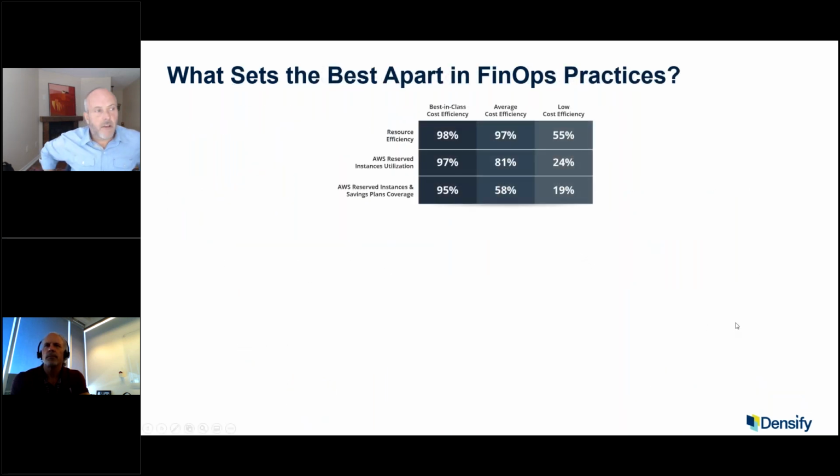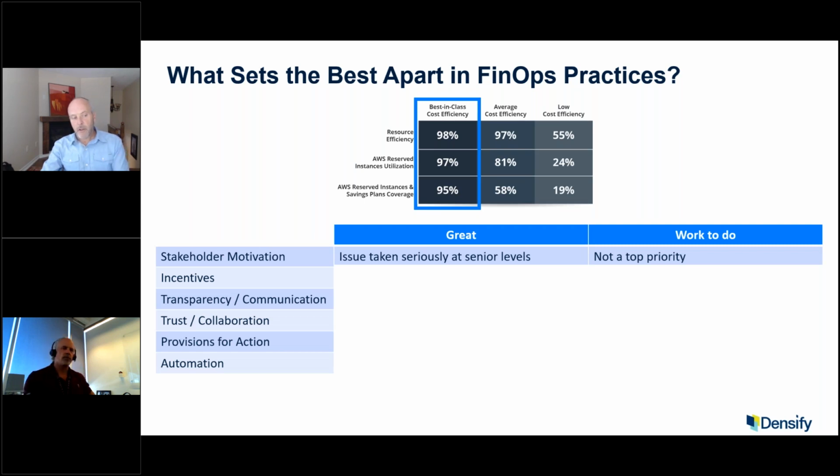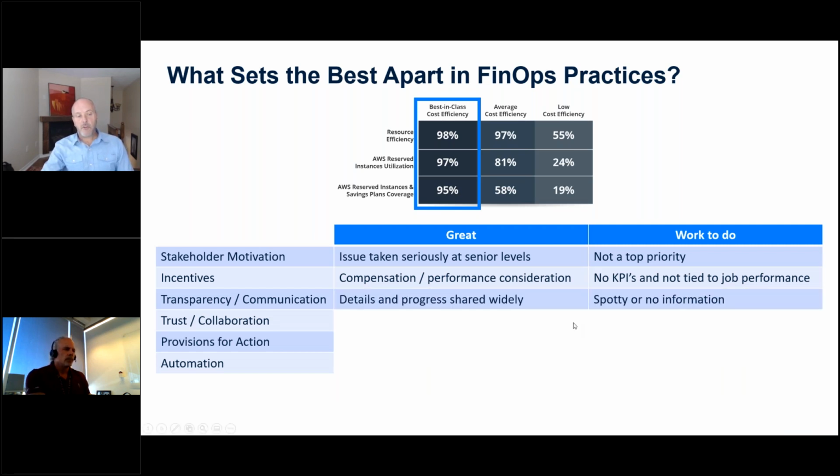So if we look at what sets the best apart in FinOps practices, and we look at a bunch of the elements that we see as absolutely critical, there are some very distinct things we see. Stakeholder motivation. Is it an issue taken seriously at senior levels, or is it not a top priority? I would closely tie that to, is there a way in the organization to tie performance or cost efficiency KPIs to individuals that are responsible to participate in fixing the problem? If you don't have these two things in place, it's a really difficult thing to do. Transparency and communication. Is progress and the detail around what needs to be changed shared widely?